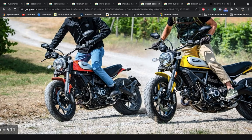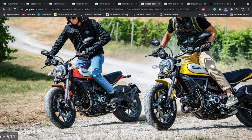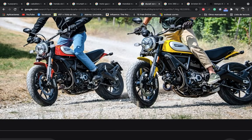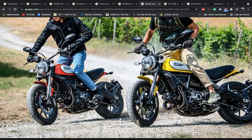Of course, they were the ones who started the scrambler phase back in 2014 or something like that. So yeah, they have the 75 horsepower model that you can limit for the A2 license, or the 42 horsepower, 44 horsepower, 62 that comes in orange. You have them both here, and that's why I found this picture. Like, okay, they're scrambling, so it's perfect, right? So with a proper skid plate, you can thrash these bikes around.